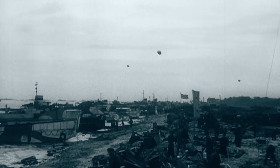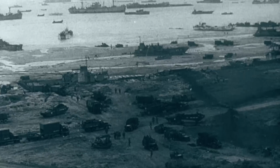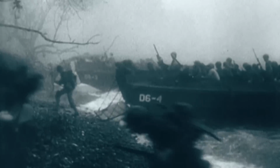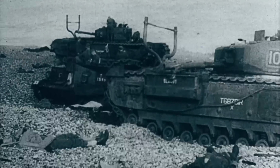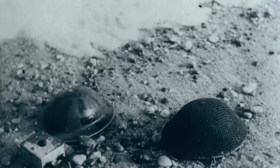But the Higgins boat was not the only amphibious landing craft that would play a vital role in the war. In virtually every theater of World War II, the Allies were compelled to launch amphibious operations. But arriving onto land from the sea presented the question of how to assist troops as they negotiated that most treacherous element of any beach landing, the open expanse of the beach itself.